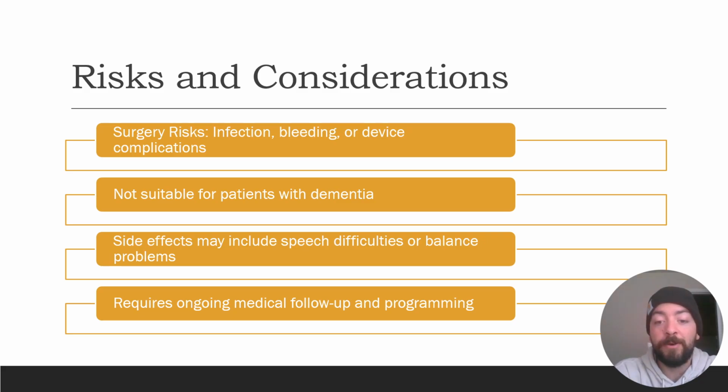The device can go out of order. If you charge while it's wet, it could send a shock to your system and could have a negative side effect. It's not suitable for patients with dementia. Essentially, you have to charge your system every once in a while, at least once a week. So patients with dementia, they would get the system and then forget that they had the system. They potentially could forget what to do the best way with the system.